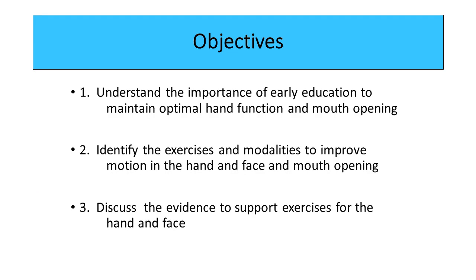So the objectives of my talk today are for you to understand the importance of early education to maintain optimal hand function and mouth opening, to be able to identify exercises and modalities to improve motion in the hand and the face and mouth opening, and then I'll briefly talk a little bit about some evidence to support exercises. Mainly, I will give you some resources for that.